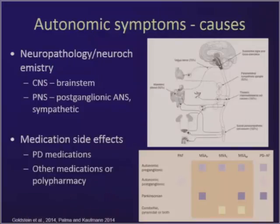In the peripheral nervous system, we can see that there are changes in Parkinson's affecting the postganglionic autonomic system, particularly the sympathetic innervation. And here you can see from this study that Lewy bodies can be found in the vagal nerve, in the myenteric plexus, in parts of the spinal cord columns as well. And that's probably partly responsible for these autonomic changes.